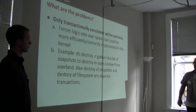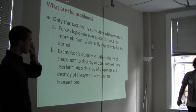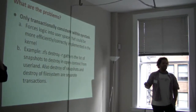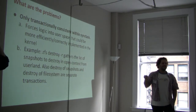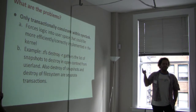And there's a lot of logic, for example, ZFS destroy -r, which destroys all the snapshots of a file system and then destroys the file system. First it gathers the list of snapshots in userland, which hopefully isn't changing because it had no locks held when it gathered the list. Then it sends that list to the kernel, and in one transaction destroys the snapshots, and then does a second transaction to destroy the file system. So the system could crash between transactions, or things could be changing too much.